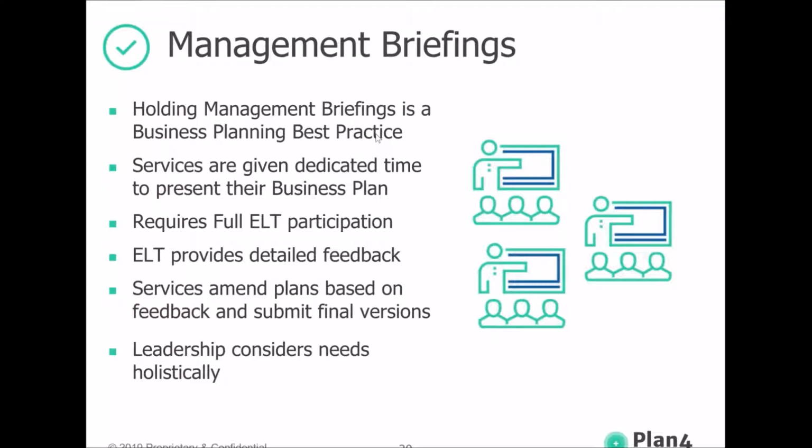We heavily recommend full ELT participation as a best practice. Okay, and I know that's a challenge, but I have seen examples where a service comes in and the ELT is only partially there, and that can really frustrate the service who went to the trouble to put a good plan together, and then it hampers decision making later if you're having to revisit everything, because folks weren't in the room at key points and during key discussions. So I would just recommend that the structure is set up. If it needs to be spread out over multiple weeks and scheduled, that's fine.